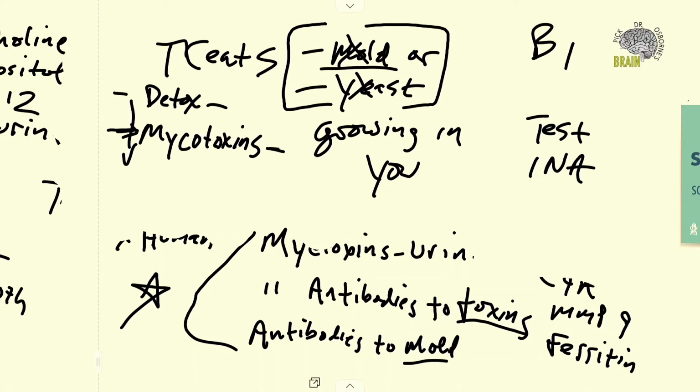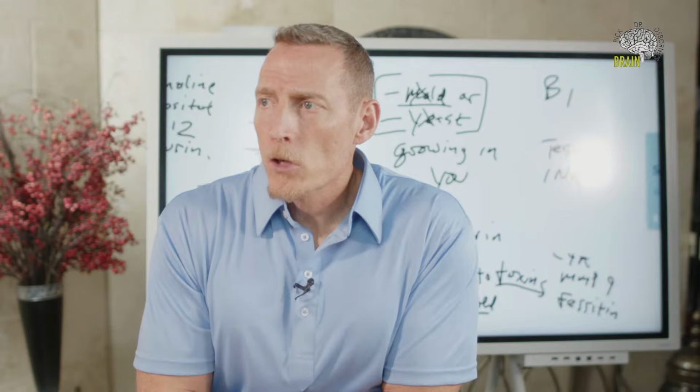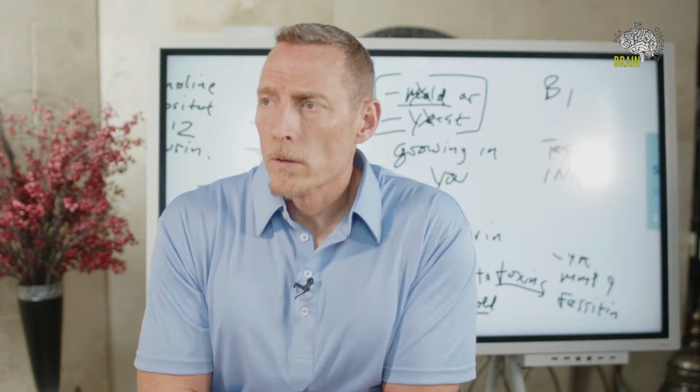How many vials of blood do we draw? So for the nutrition testing, we only need one, but we usually draw two just in case we need it. The same is true of our food sensitivity test. So maximum 4 vials for those two for each test.